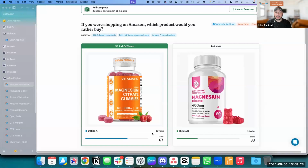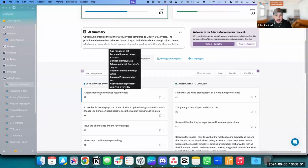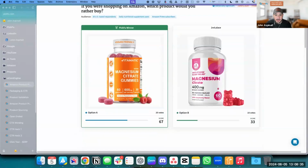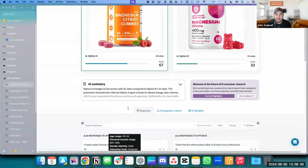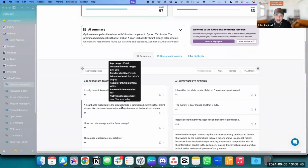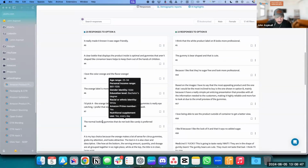So it raised, it didn't totally win, but there's a lot of reasons why it totally didn't win. Some people preferred the gummies. And we look down here, it really made it known as vegan friendly. They like that. They like seeing that it was vegan friendly, right? I love the orange color and the flavor orange. So you can see this person didn't understand that it was raspberry, even though I put the raspberry there, but that's an anomaly. But going down here, the orange label, the normal looking gummies that do not look like candy is preferred. So people want to see those kind of things.